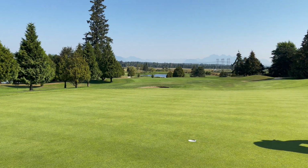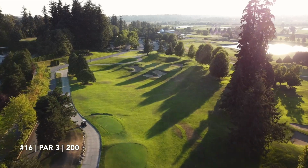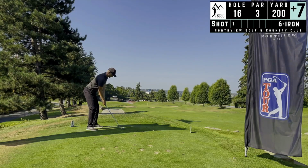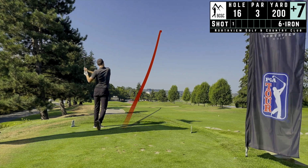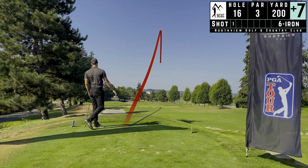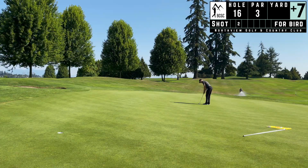A birdie, baby. Moving on to number 16, which is a beautiful par 3, 200 yards, playing less down the hill. 6-iron's coming out. Just a little right to left draw, middle of the green, safe shot, not pin seeking here. Putt for birdie.